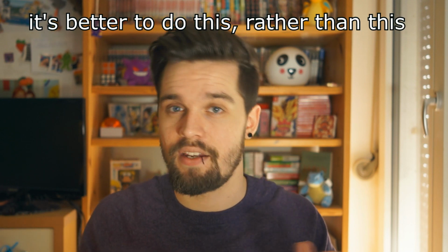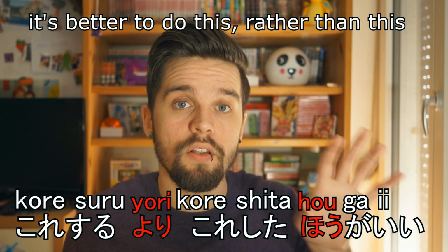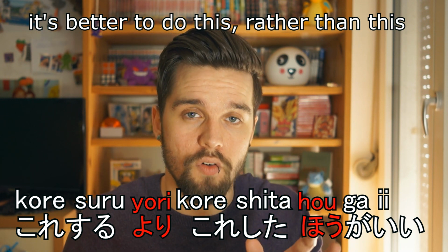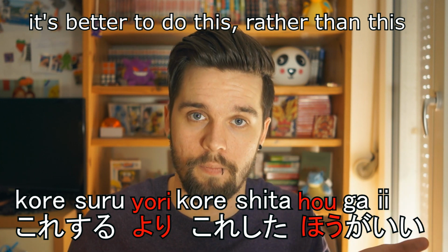With verbs, it's not that easy, but the way you use it is basically you say, it's better to do this rather than this. これするよりこれした方がいい. In front of yori, you have the dictionary form of a verb, and in front of ho, you have the casual past form of a verb. Only these two words can already help you be so much more expressive in Japanese. So let's add even more to your grammar repertoire.